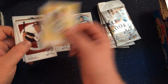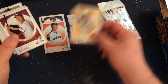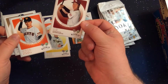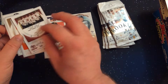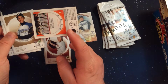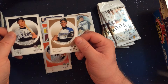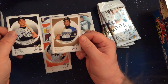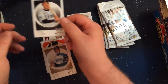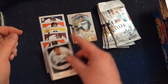Yukiya Saito. The Tigers. And players with the Golden Eagles. Giants. And the Lions, Makino. Cards are shiny and they feel nice.